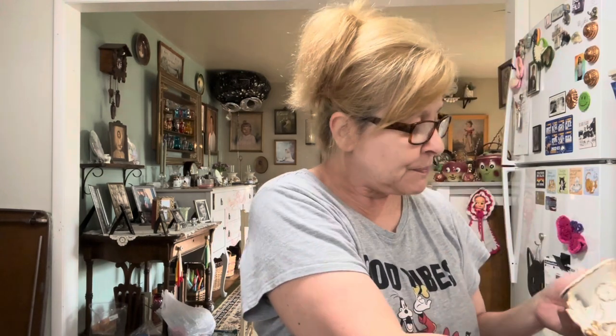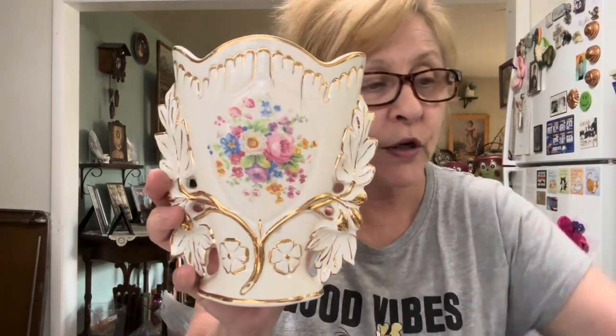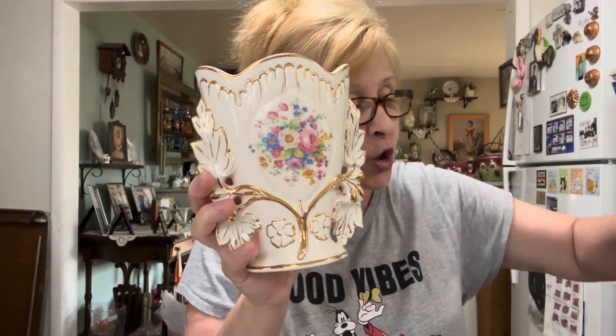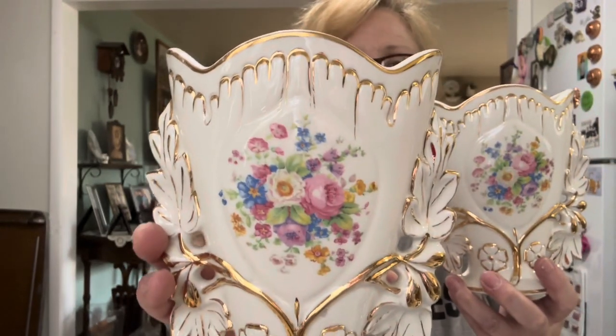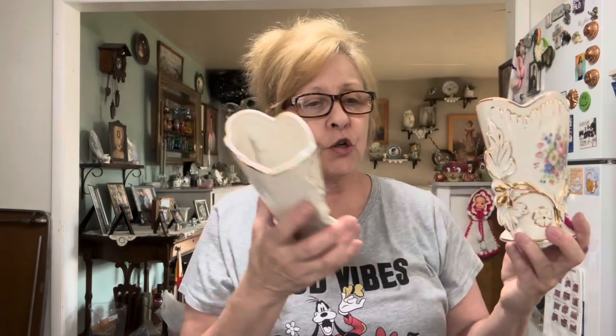And then I picked up this pair. They're not marked, but they're beautiful. Look at these, you guys. And there's no chips or cracks, no crazing on these. Beautiful pair of vases. I love these. I love the design right there along the top. Oh boy, these are cool. These would look beautiful up on a mantle. They are so pretty. Like I said, they're not marked, so I don't know who makes them, but they are very, very pretty.